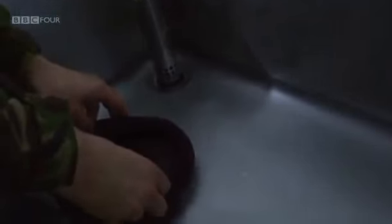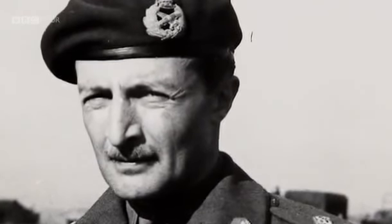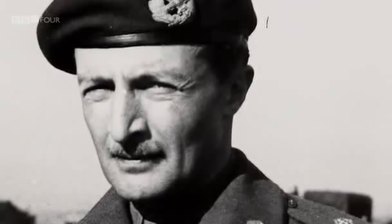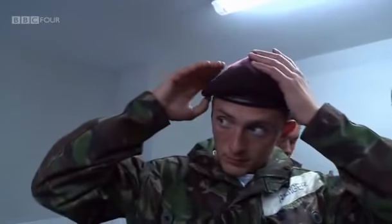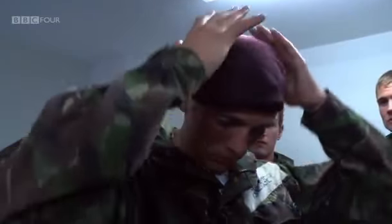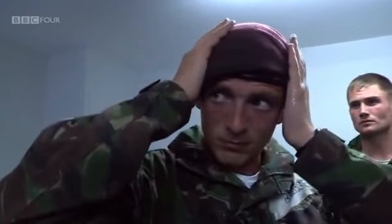The maroon beret was introduced in November 1942 by Major General Sir Frederick Arthur Montagu Browning, known as Boy. He wanted to create a special sense of regimental pride. Now, pull the excess over to the right-hand side. The beret's maroon colour was chosen by Browning's wife, the novelist Daphne du Maurier.